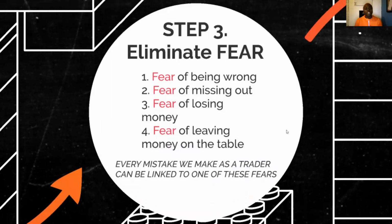Guys, the number 1 fear is the fear of being wrong. Guys, I couldn't tell you how many times I've gotten on TradingView, marked up a chart, beautiful markup. I'm looking at this chart and I'm like, wow, I'm going to catch 100 pips. But then I think, well, what if I'm wrong? So I don't execute the trade. Well, guess what? You don't execute the trade, you don't make money.